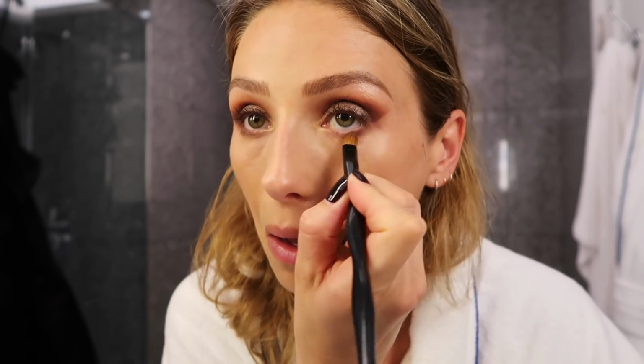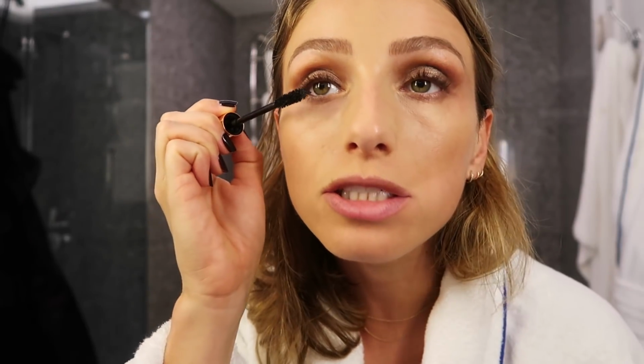And then I'll do the bottom shadow. I'm gonna take a little bit of the brown from the Charlotte Tilbury and the taupey color from NARS and put that along the bottom. And then just make sure that this is nicely blended. Okay, and then I'm gonna do mascara. This is Charlotte Tilbury Legendary Lashes.